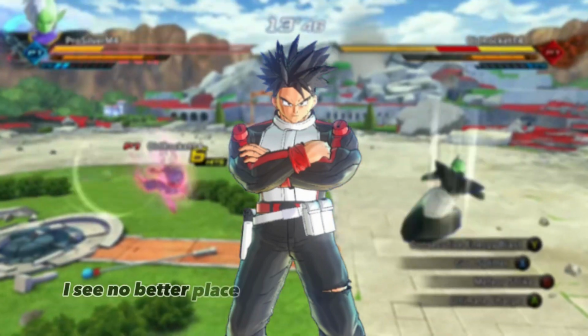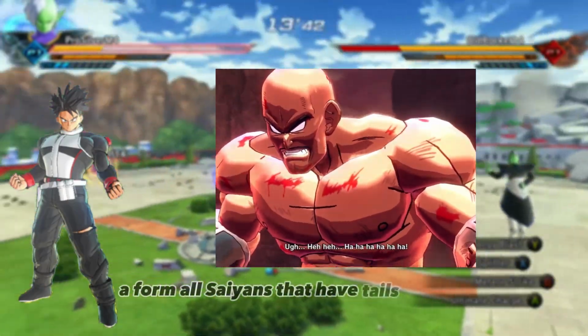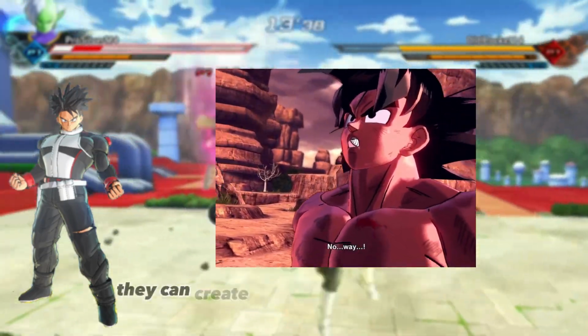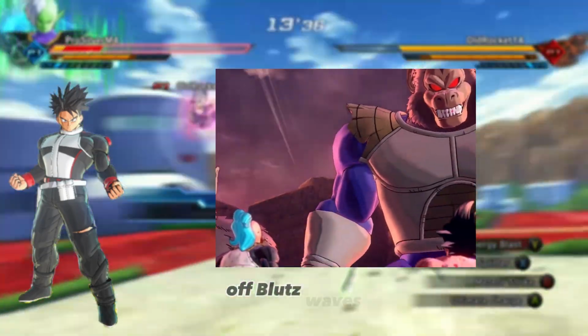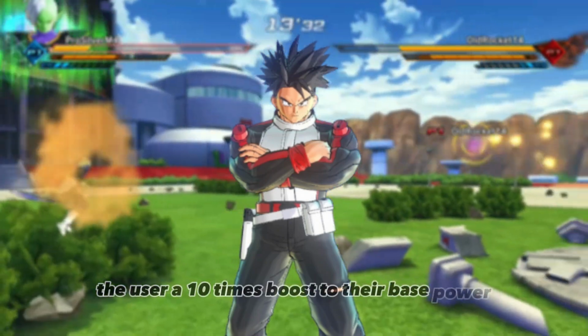I see no better place to start than the Great Ape forms. A form all Saiyans that have tails take on when exposed to a full moon, or if someone knows the technique, they can create an artificial moon to give off Blutz waves. The form gives the user a 10 times boost to their base power.